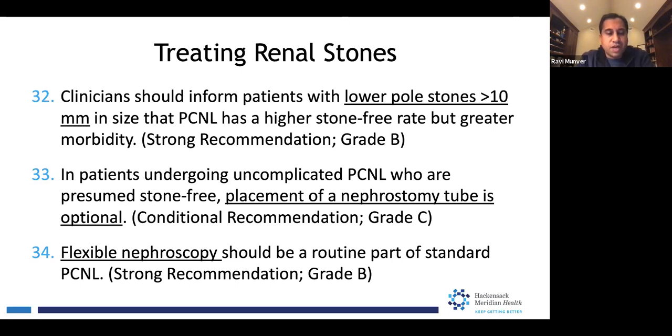Number 34, flexible nephroscopy should be a routine part of standard PCNL. And what that means is once you feel like the stone is cleared, take a flexible nephroscope, advance it into the different calyces and maybe even into the UPJ to make sure that the stones really are cleared, so that you know that you don't have to do a second look procedure or obtain a CT scan afterwards, as we traditionally used to do, to see if there's residual stone burden before sending a patient home or removing their PCN tubes.